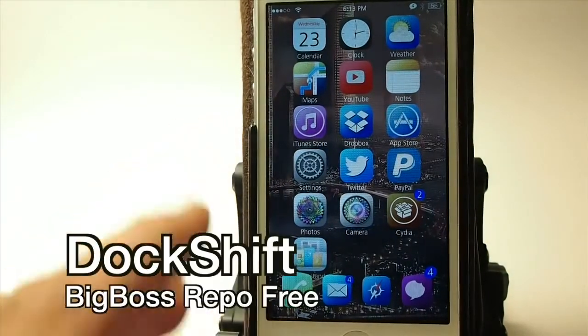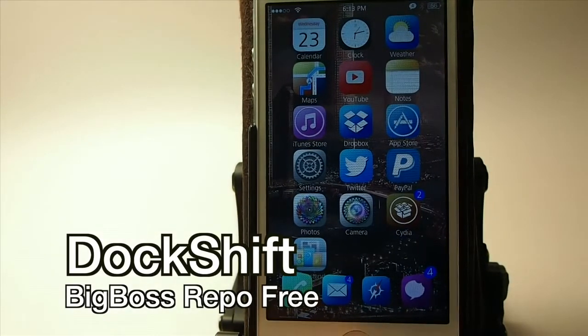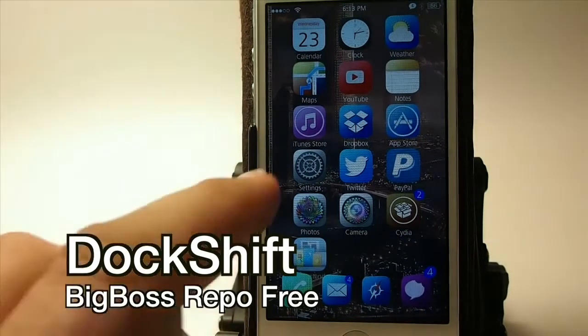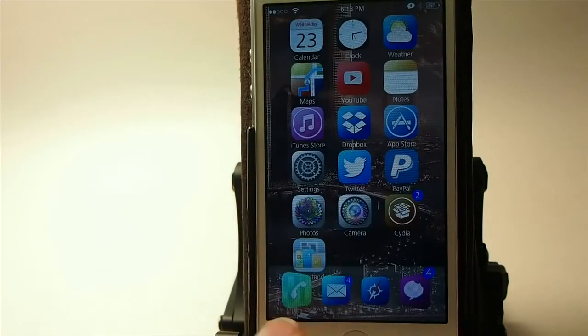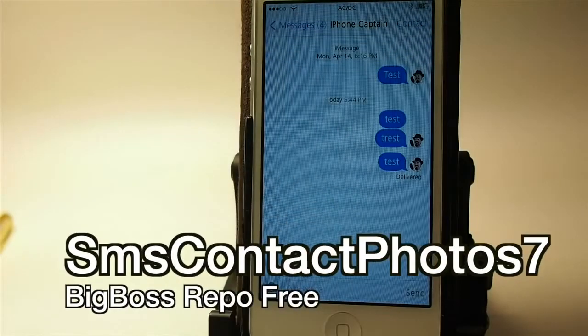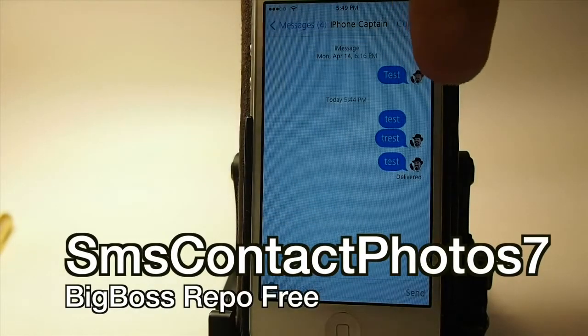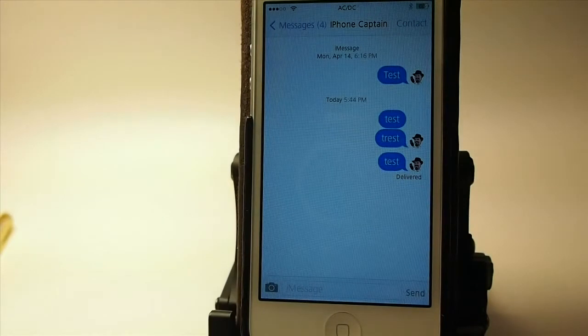Dock Shift, and you can see down here in the dock that my background on my dock is gone, and I did that using Dock Shift. So let's go and look at some of the settings. That brings the dock back. Now I've got this little sort of opaque looking background behind my dock. SMS Contact Photo 7, and that's what's putting the little photo of me beside the little message bubble right there, and it'll do that in all of your message threads. It's called SMS Contact Photo 7.